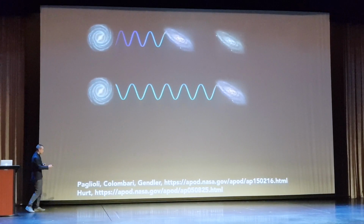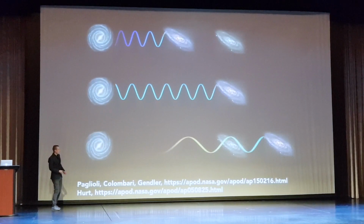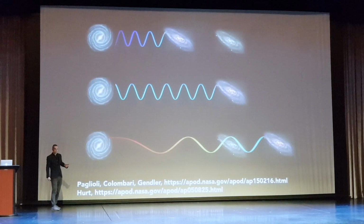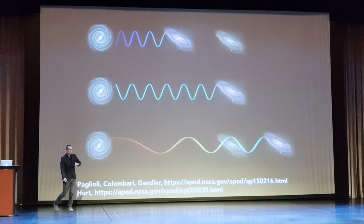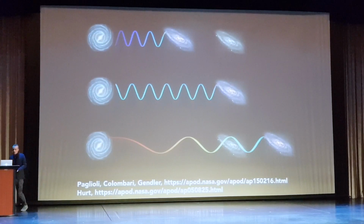And what about if the distance increases? Well, it's the opposite effect, and we call this a redshift. So the distance is increased as that photon is traveling towards us. The photon loses energy, and it gets shifted towards redder colors, and we call this a redshift. That's the idea of what's going on.